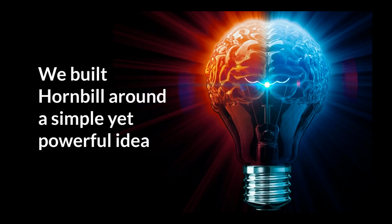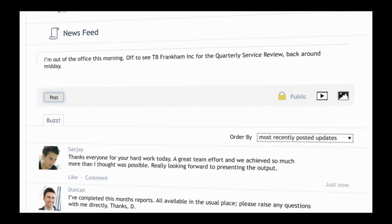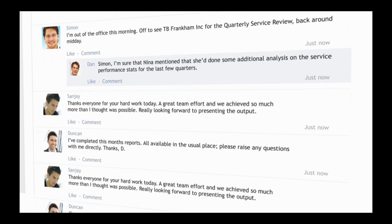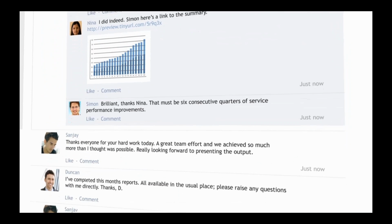So Hornbill had a light bulb moment where we looked at those challenges that we'd identified, and we looked at how the world had changed with the mobile and cloud revolutions. And we used that to create a collaboration platform that allows your teams and your colleagues to collaborate and interact in a much more modern, intuitive way, where information that matters to you comes to you.